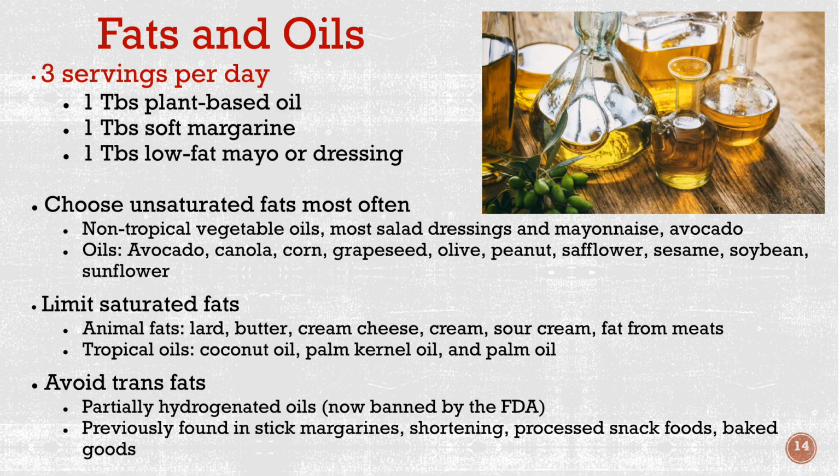Now, a few years ago, the FDA actually banned partially hydrogenated oils, and manufacturers can't use them anymore. And this essentially removed most, if not all, of the trans fats from our foods. So most of the time, if you look at the nutrition label today, you'll see 0 grams of trans fats. And that's good because our goal for the day for trans fats is to avoid them completely, if at all possible.